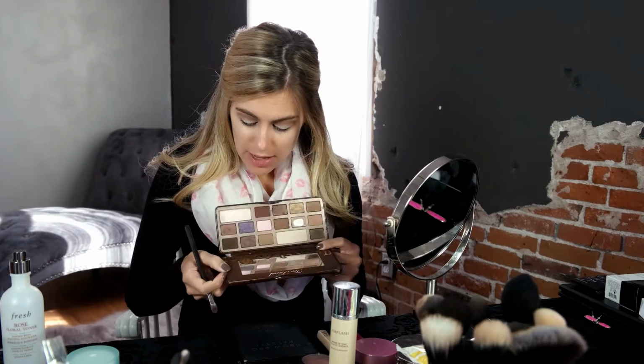Next we're going to add just a little bit of color in the corners just to give it dimension, but we're not going to go too dark. I'm going to take my MAC 217 brush, and for this particular look, I'm going to take this fun purpley color and add just a little bit of that to the corner so it gives it a little bit of color. Not much. We want the eyes to be a little bit lighter since we're focusing more on the lips.